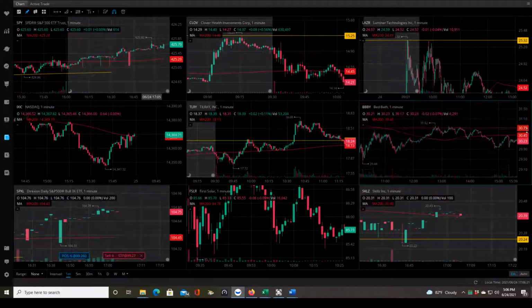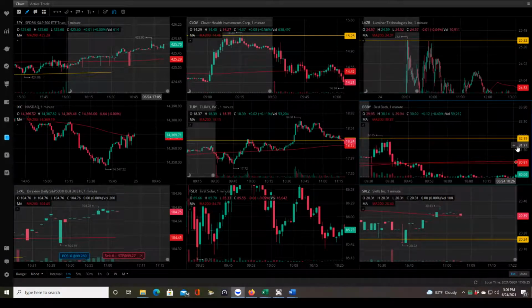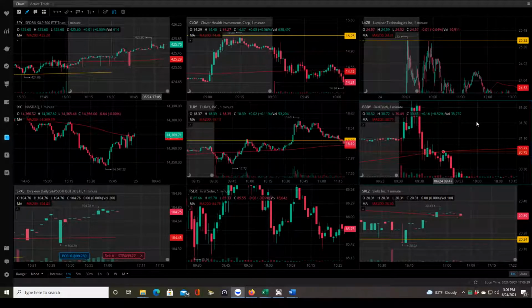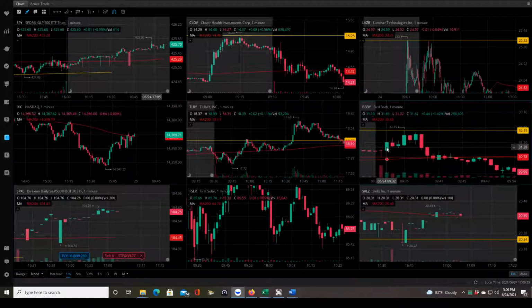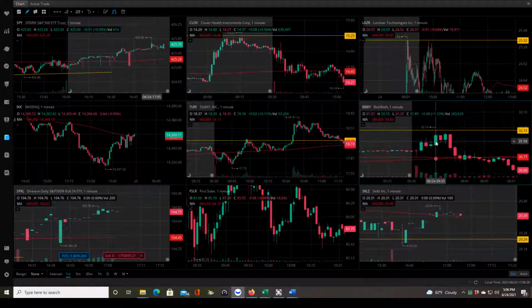BBBY, I did take 1 trade on that, which was a loser. And this one just barely broke out above. Actually, oh, so yes. The previous high wasn't 32.15. It was trading above the previous high at the open. I remember what happened. And then I got in for the break of this candle and got stopped out.